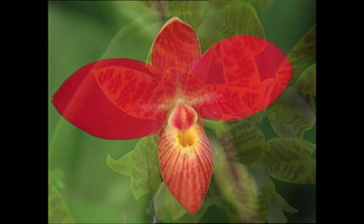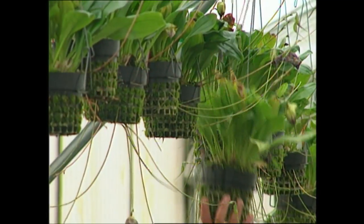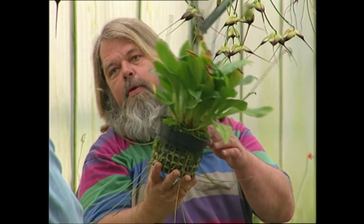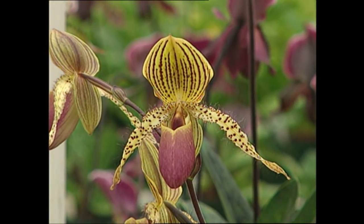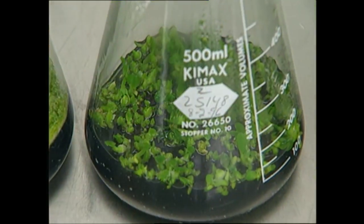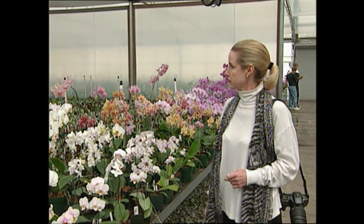Each time I visit, I find new species of this magnificent plant I've never seen before. It's obvious Terry loves what he does. He's been in the orchid business for 30 years and has built an empire that just keeps growing and is recognized internationally today. From hybridizing and propagation to selling, it all goes on here each day.